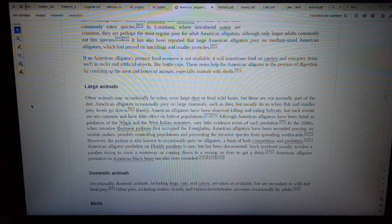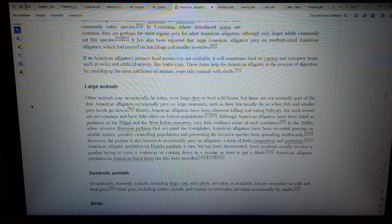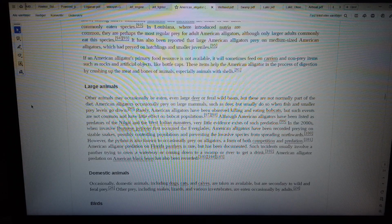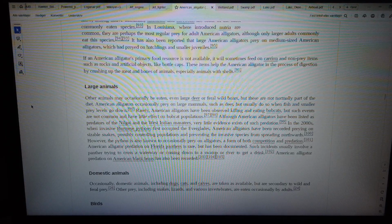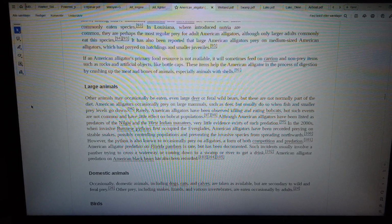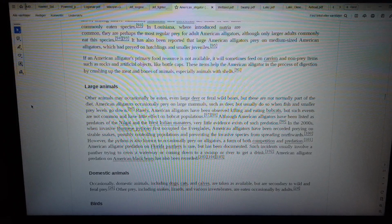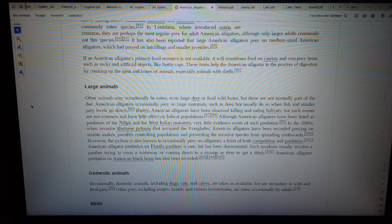Although American alligators have been listed as predators of the nilgai and the West Indian manatees, very little evidence exists of such predation. In the 2000s, when invasive Burmese pythons first occupied the Everglades, American alligators have been recorded preying on sizable snakes, possibly controlling populations and preventing the invasive species from spreading northwards. However, the python is also known to occasionally prey on alligators, a form of both competition and predation.